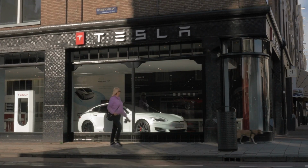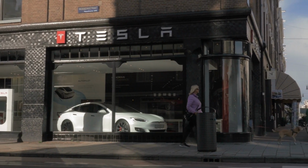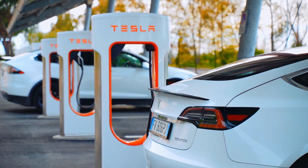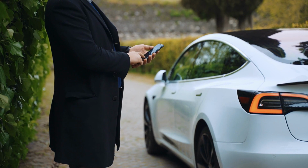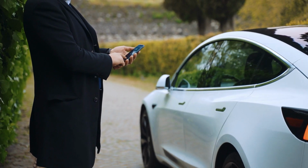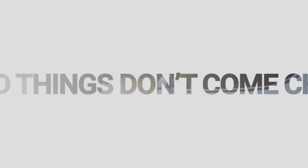Tesla cars aren't cheap, and everyone knows this. If the cars were cheap, well then pretty much everyone would own a Tesla, because they're just so cool. And they've got these amazing features that you can't find in any other car that's currently on the market. As they say, good things don't come cheap.